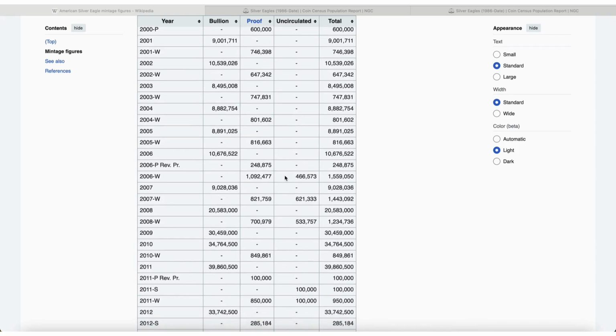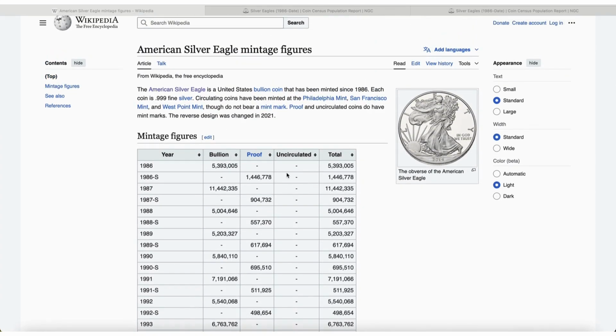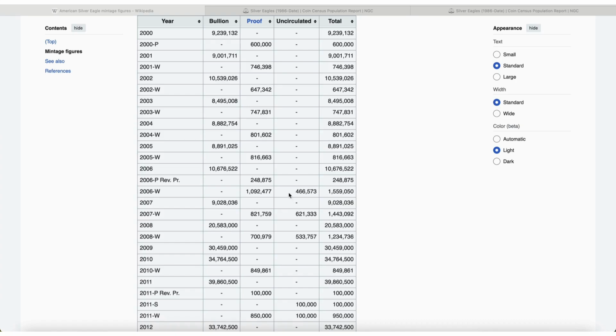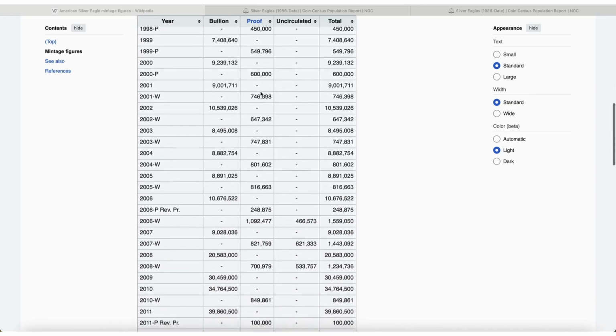Now, if we look, the Burnished only started in 2006, where the Mint States and the Proofs have been made since 1986. If you scroll down, you'll see that the numbers for the Mint States are typically in the tens of millions, with the Proofs usually in the high hundreds of thousands on average. Some are upwards of a million coins, the highest being the 1986 at 1.4 million and change. And then the Burnished are usually only a handful of hundreds of thousands.